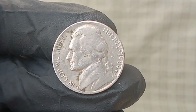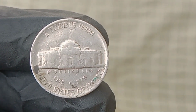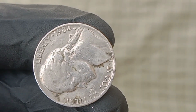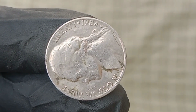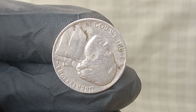The 1984 Jefferson Nickel is one of those rare instances where a combination of minting errors, anomalies in production, and sheer historical intrigue transformed it from pocket change into a once-in-a-lifetime treasure. This coin came out of the Philadelphia Mint in a year that, on the surface, seemed to be business as usual. Millions of nickels were produced, and for the most part, they were standard in every sense.